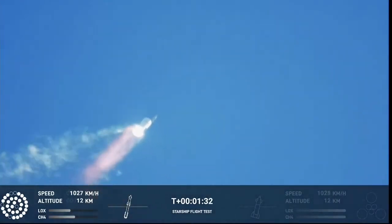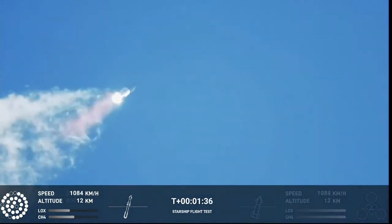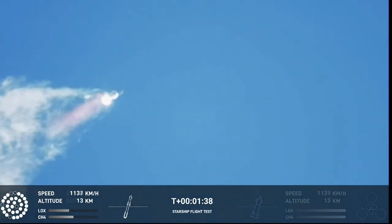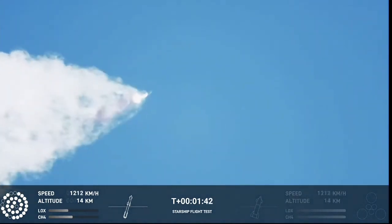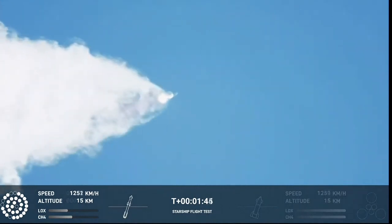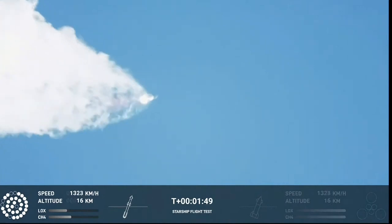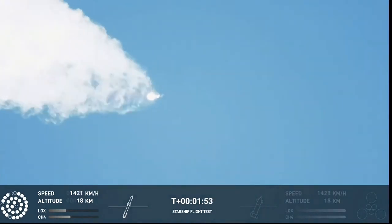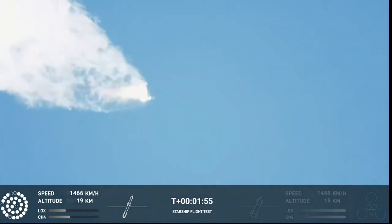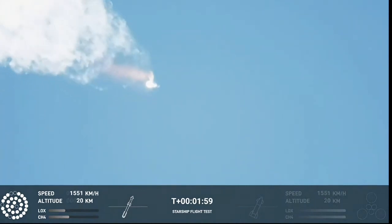Continuing to watch the first stage as we head downrange. A hundred seconds into flight. Our next major activity is going to be shutdown of the first stage. The Houston tracking station now acquiring the vehicle. With shutdown, we will get separation of Starship and Super Heavy and ignition of the Starship engines.